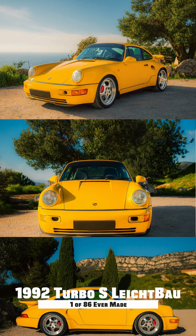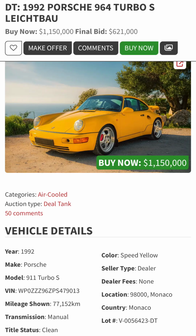And then we also had a 964 Turbo S Leichtbau, one of only 86 ever produced. That was over there on Pcar Market. That car ended up not selling, and now you can buy the vehicle for 1.15. So that's going to be interesting to see if that car ends up selling, if anybody, of course, ends up having an offer on that vehicle. But that was a pretty slick car. Of course, it was in yellow. So maybe stay on the lookout for that car on Pcar Market and see if anybody ends up scooping that up.